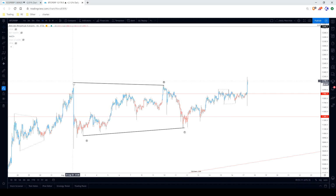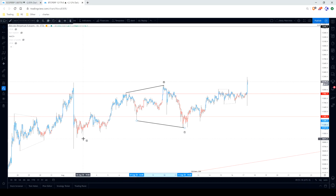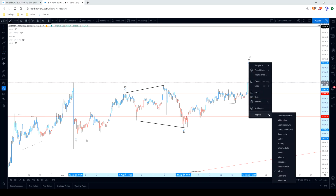Personally, if we're going to go up and come back down, then I believe that we have an A, let me do it this way. This is our low. I believe we have an A, B, C, or WXY, however you want to label it. Realistically, it's probably a WXY because I count 3, 3, 5. So this is one move. This is one move. And then something like 3, 3, and then an impulse out of it. An impulsive subwave out of it.